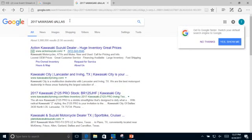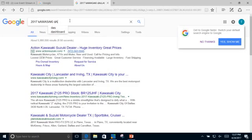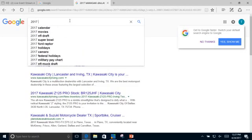And it just goes on. It's not just brand, so that's important, obviously. I mean, that's a Kawasaki dealership, and what would they get? But the idea is that you can take a cross brand and you can do something like this.